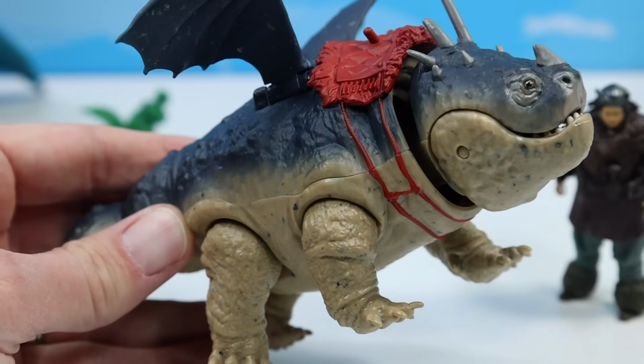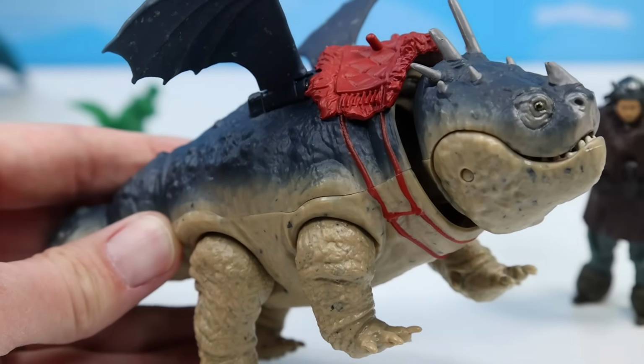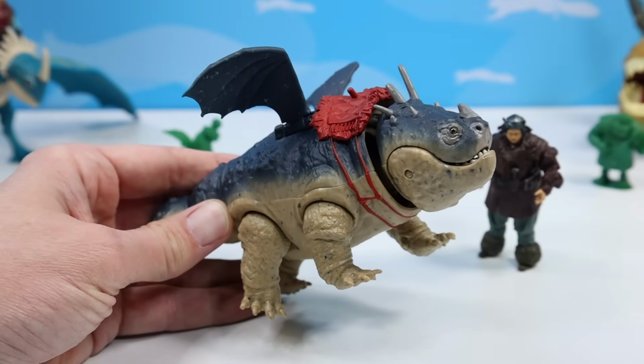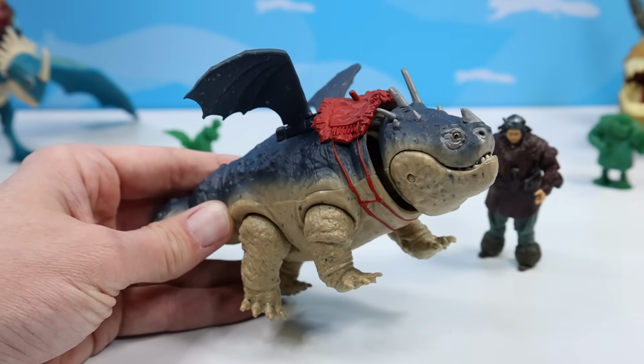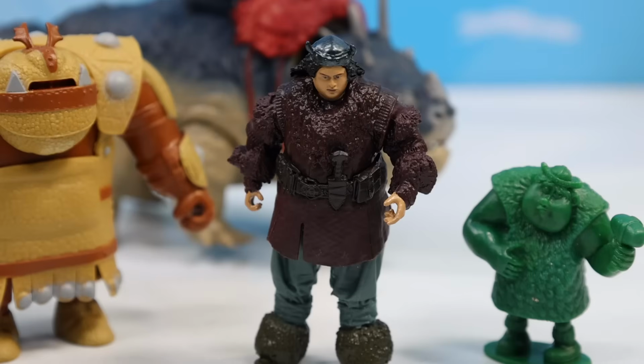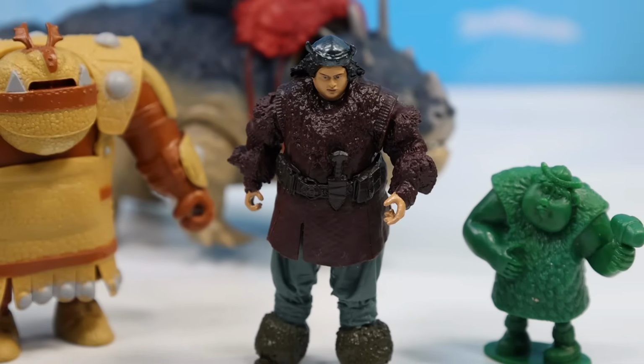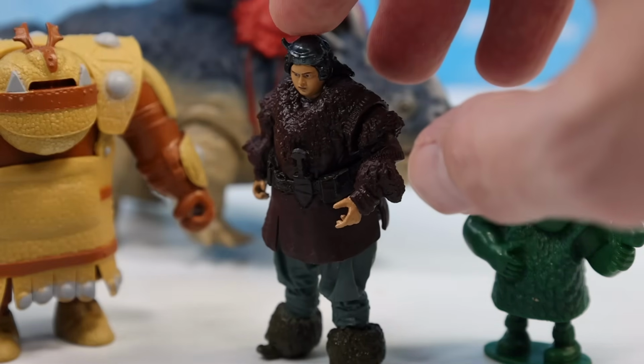Huge improvement over generations of Spin Master Dragons. I was a little worried: is it time for a change up? But Spin Master delivered a pretty good series. As for the Fishlegs figure, a very big dude. Oh, Julian Dennison. I've seen this guy around. Godzilla vs. Kong, anyone? He made for some good lines. I enjoyed this character, so that'll be a fun casting.